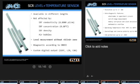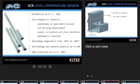Then there are other characteristics, the standard things. We are compliant with OBD2, and we have several kinds of output like SENT, LIN, or CAN. The resolution is plus or minus 2 millimeters. And auto-diagnostic features are included. Operating temperature is from minus 40 to 80 degrees, and it is also designed according to automotive requirements for overvoltage, inverse polarity, and ESD protection.